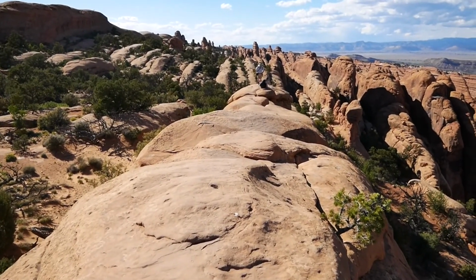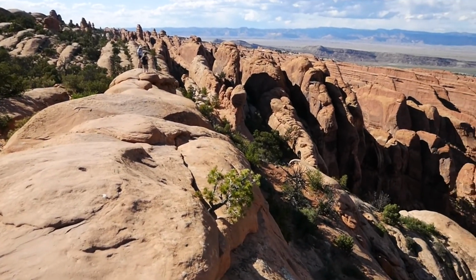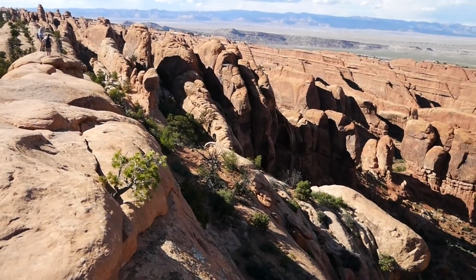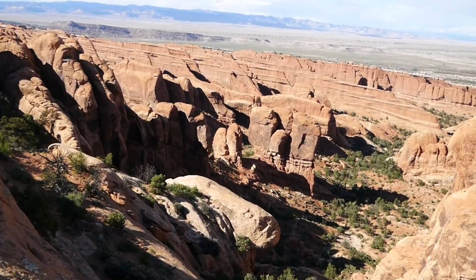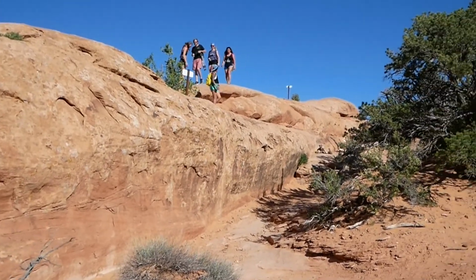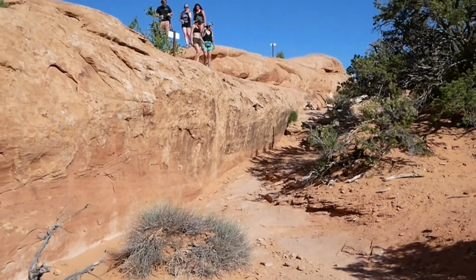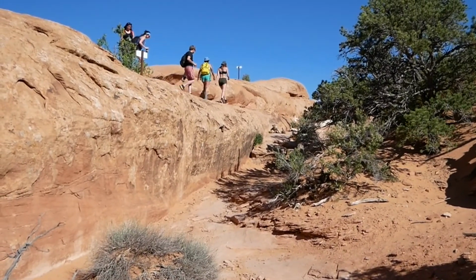Look at all the blades of the fins. There's a really neat trail once you get to Double O Arch called the Primitive Route Trail, which goes... And this is the route we just took along the top of that fin. I'm gonna go on that brush right over there. And then we'll watch the route they take.